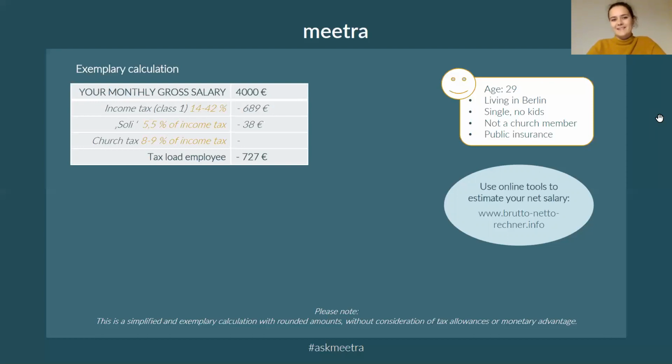This still doesn't tell you what percentage of your income will go into income tax, because this depends on the actual amount you're earning. So it can be anything between 14 to 42%, and it increases gradually depending on your income. So the more you earn, the more income tax you will pay. In this case, and then also you have some tax allowances and so on. So it helps to have a good tax advisor, and then you will probably get a tax refund at the end of the year, depending on your tax declaration.